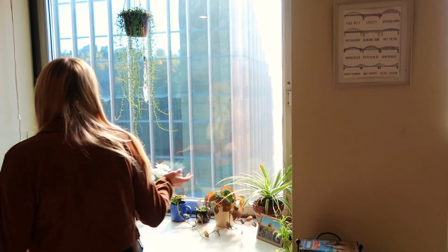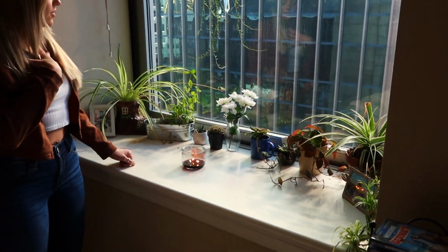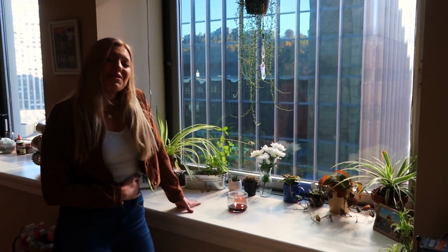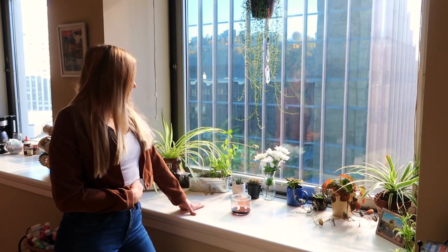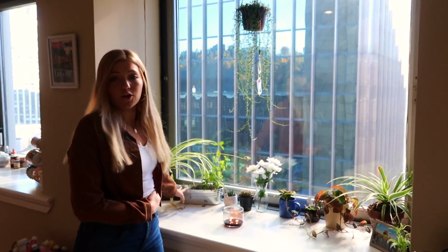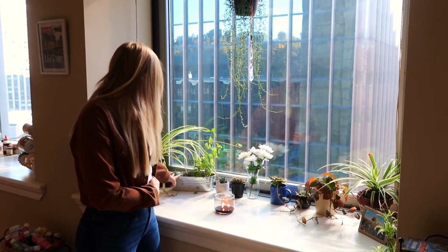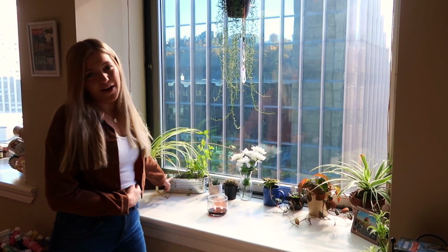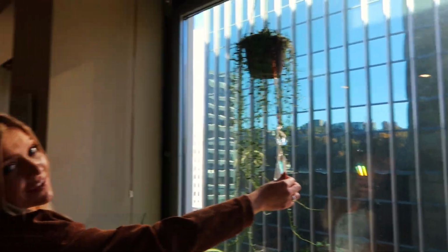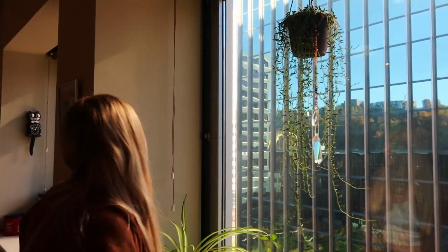Our next window is our plant window. I personally don't tend to the plants because I kill them, but my roommate Natalie is good with plants. So that's why we have living plants. This is actually a little herb garden that used to be doing surprisingly well. Needs a little help right now. We have this hanging plant with these crystals, and when they catch the light, they make rainbows and stuff.